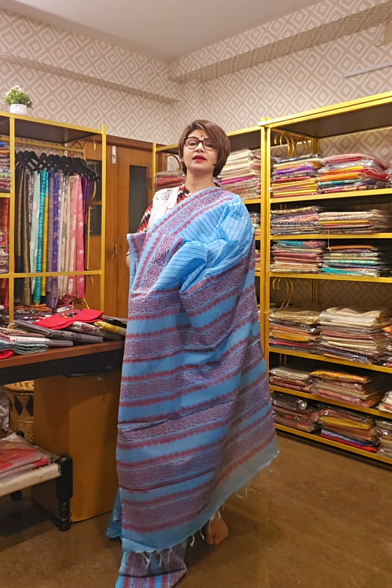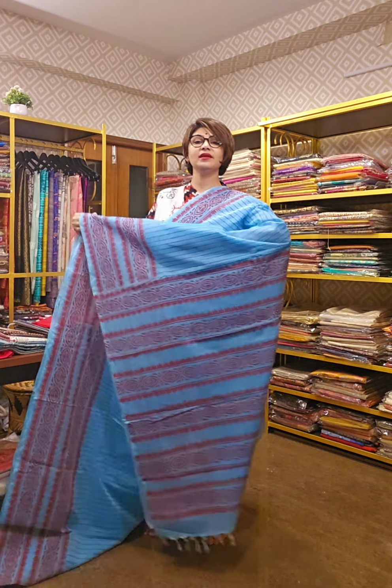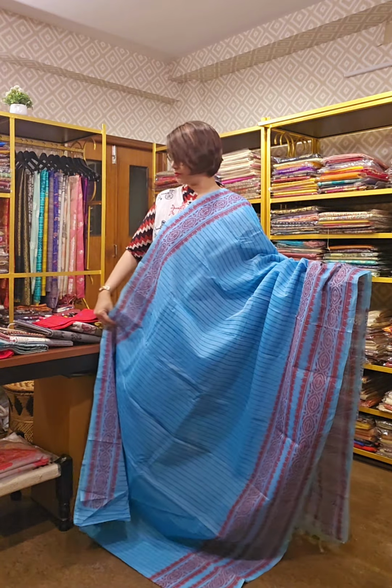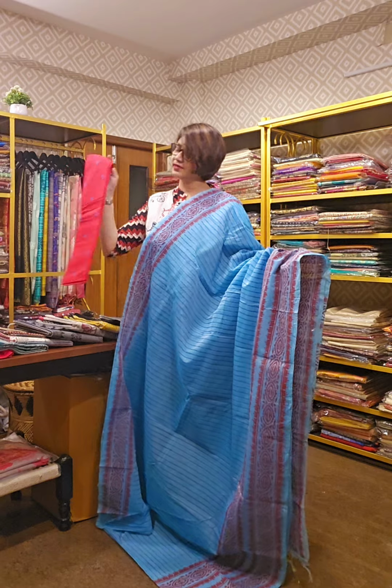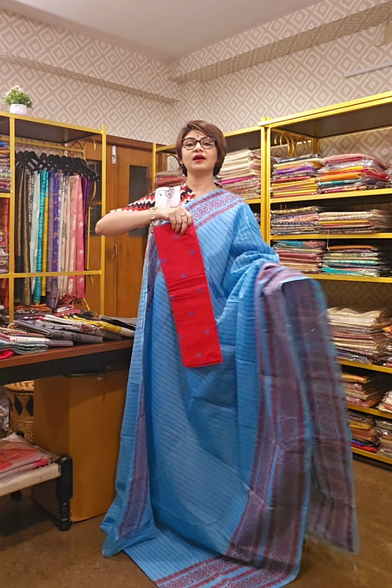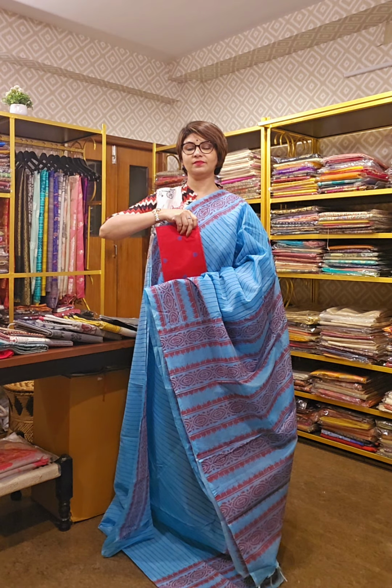This is the second one. This is the pallu area of the saree. The whole saree looks like this. Thik erokom sundor dekhte, ebong etar sathe asche cotton blouse piece. This is a cotton woven blouse piece, comes along with the saree.